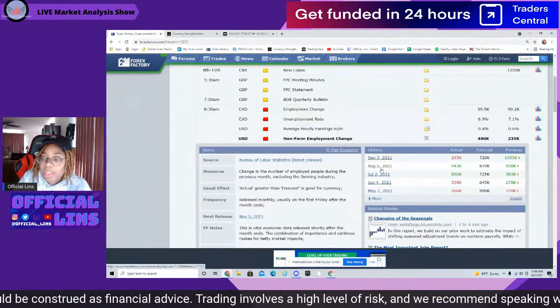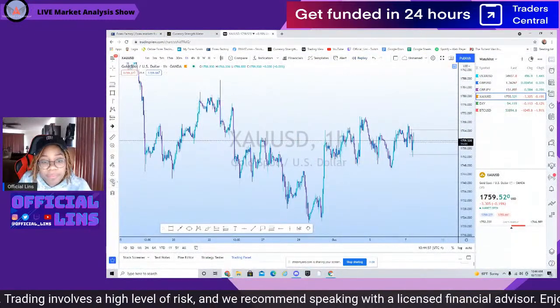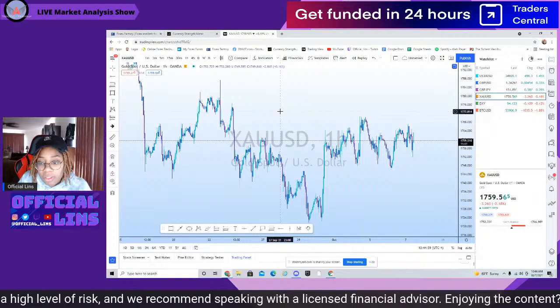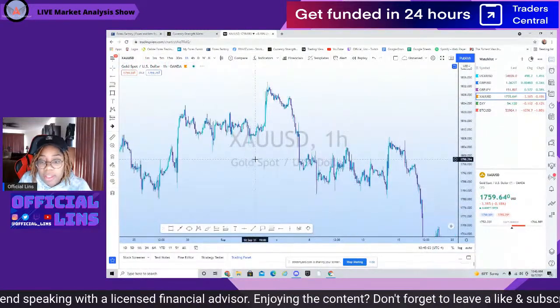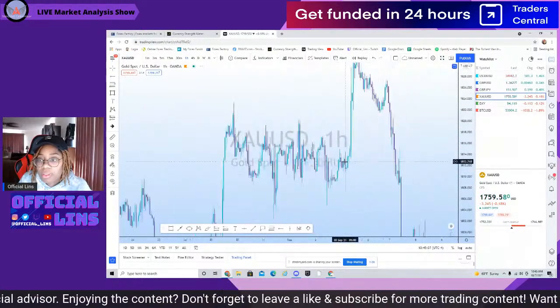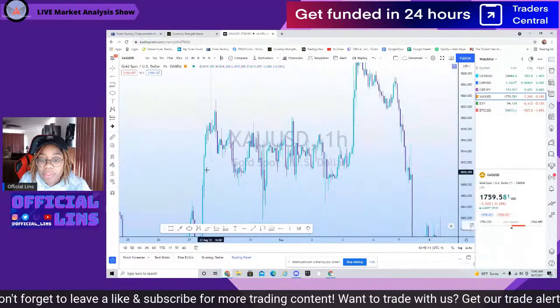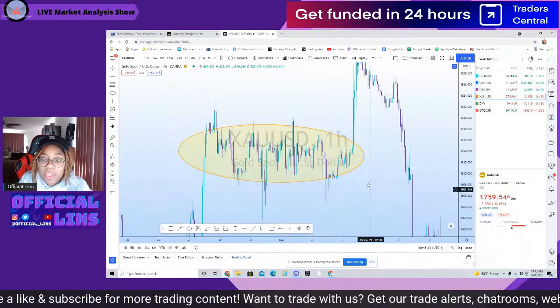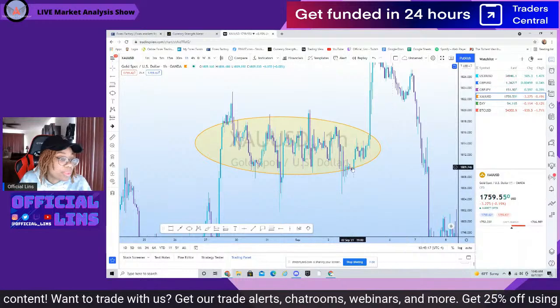So let's see, September 3rd and August 6th. I'm going to show you something on NFP. I'm going to go back to the last NFP just so I can show y'all what it does. Here it is. Notice all the consolidation beforehand. So the week of NFP, which is this week, the charts are going to consolidate. Zoom out on your charts right now. That's what they do.